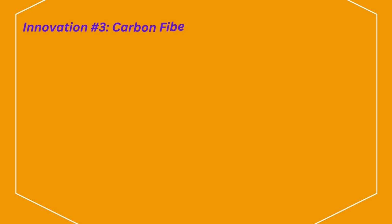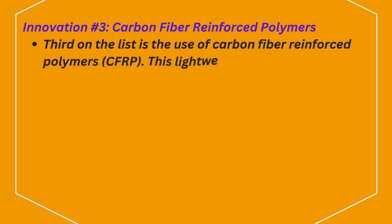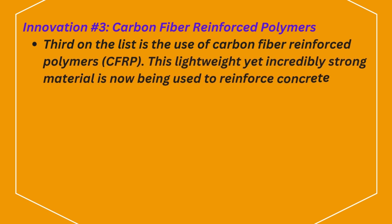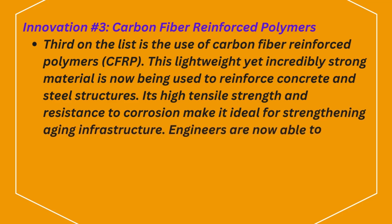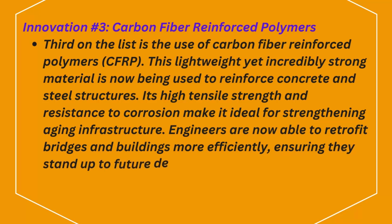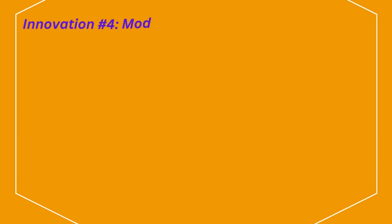Innovation number 3. Carbon fiber reinforced polymers. Third on the list is the use of carbon fiber reinforced polymers, CFRP. This lightweight yet incredibly strong material is now being used to reinforce concrete and steel structures. Its high tensile strength and resistance to corrosion make it ideal for strengthening aging infrastructure. Engineers are now able to retrofit bridges and buildings more efficiently, ensuring they stand up to future demands without adding excessive weight.